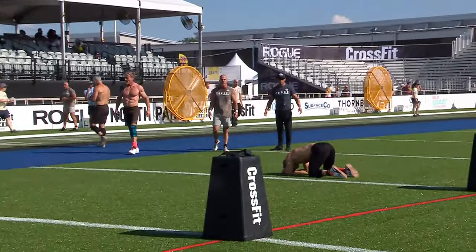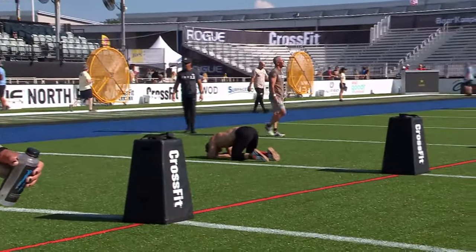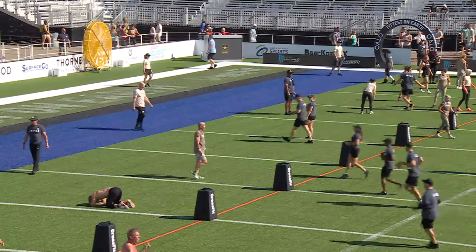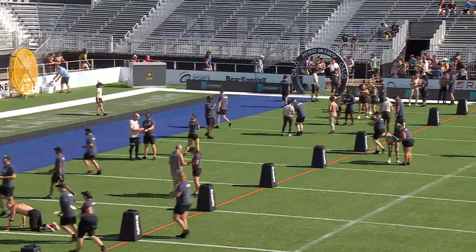It's three segments, empty the tank, and that's exactly what we had. Look at this. All of these athletes, when they get down to the end, they are spent. You think it's always the long workouts that are going to be the hardest, but that's not necessarily always the case.